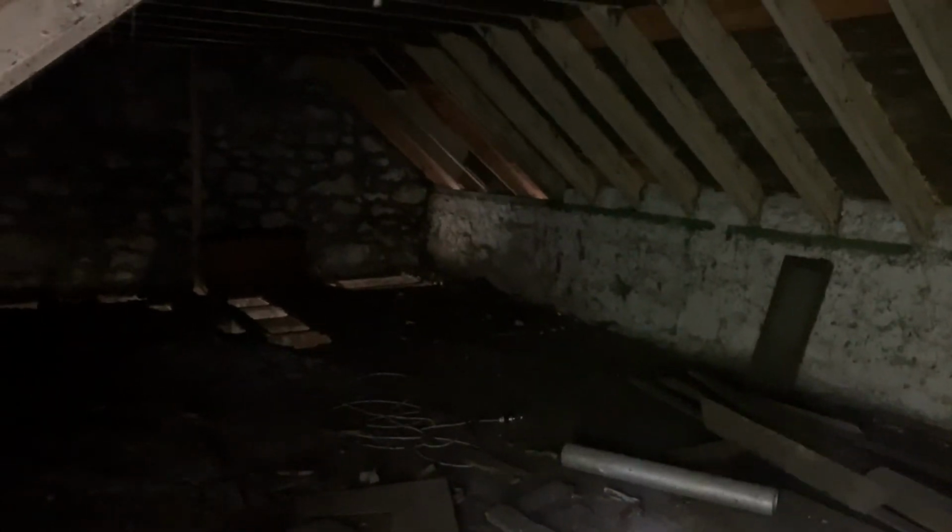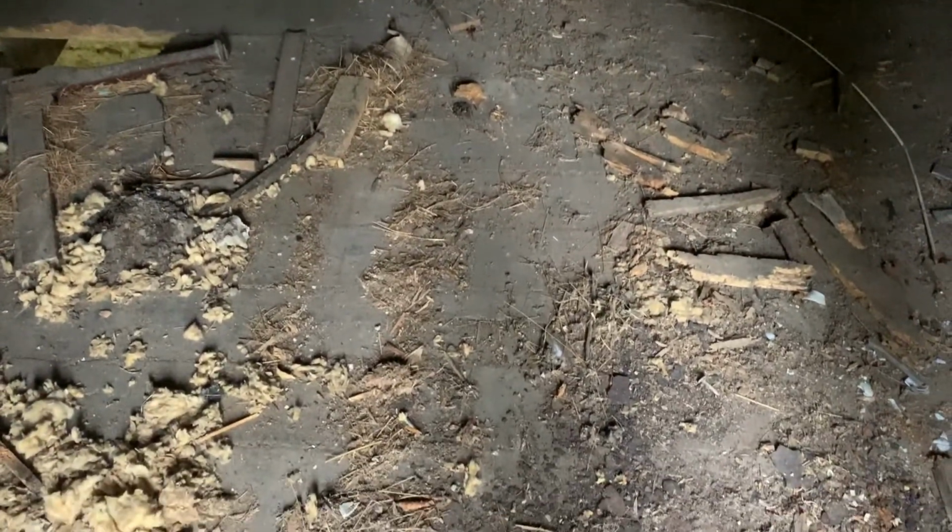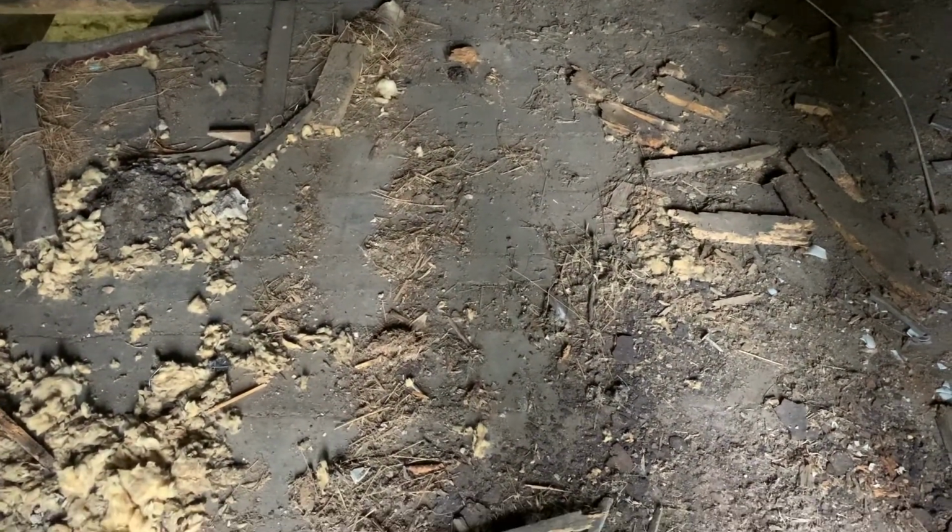So hopefully there'll be a bedroom on that side and an ensuite. And another one on that side. And we're going to put a big hole in the middle of this floor to have an open space just above the dining room.